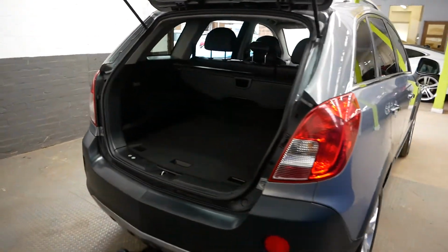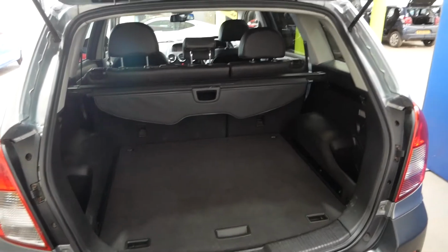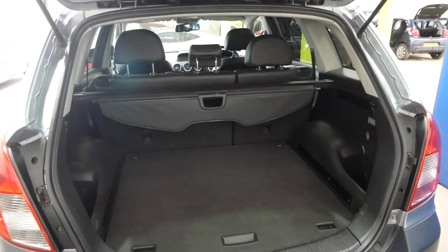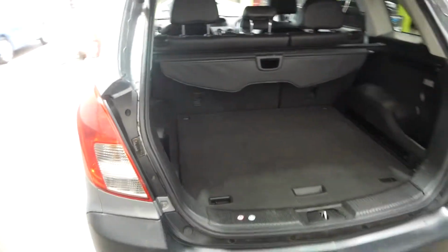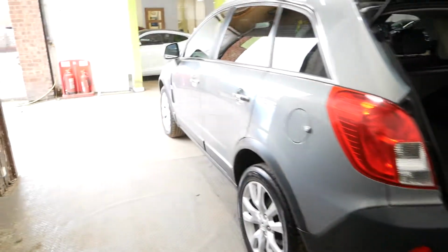Let's take you around the back. Boot space. Plenty of it, huge boot. You can fold the seats down as well if you would like to. And it does still have the tow bar on there too if you was interested in towing.